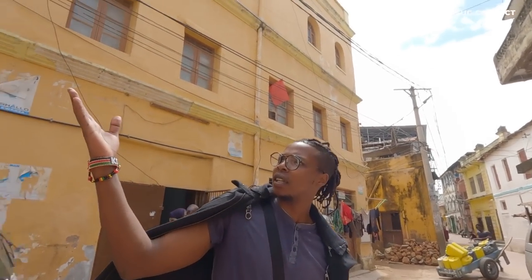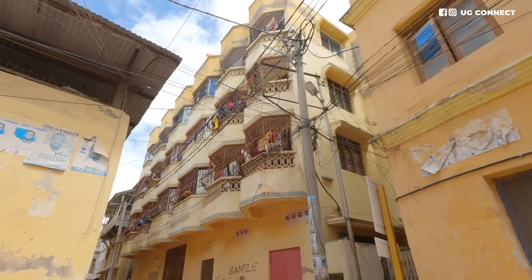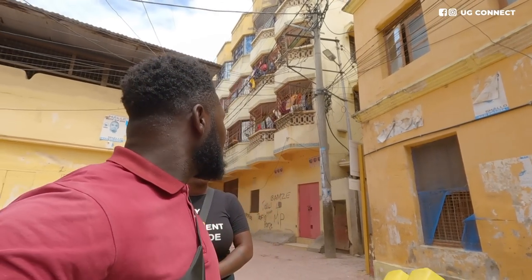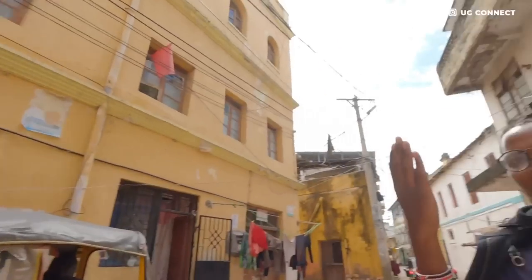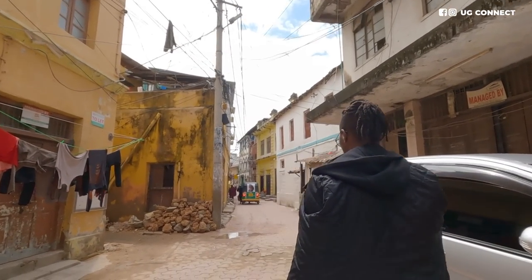And you can see people still live here. Oh, look at this complex. Now that is the local or the new way of constructing balconies. They have different types of balconies.